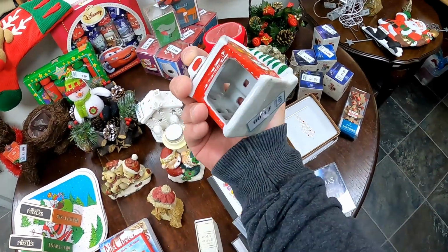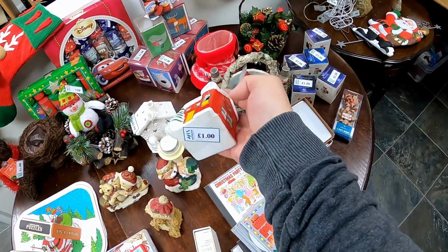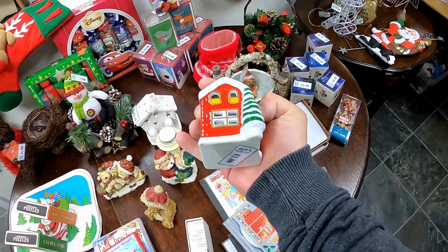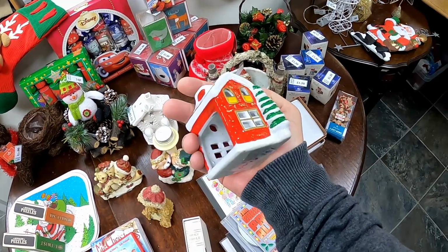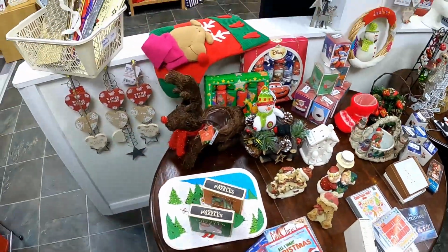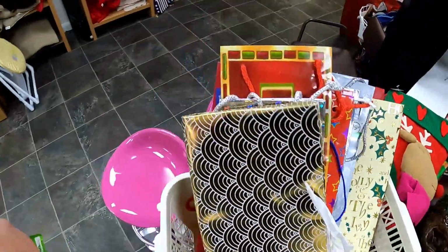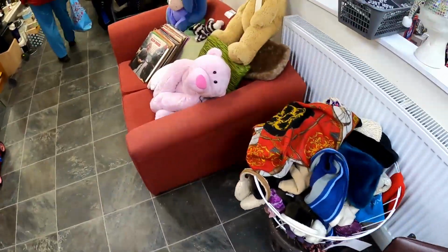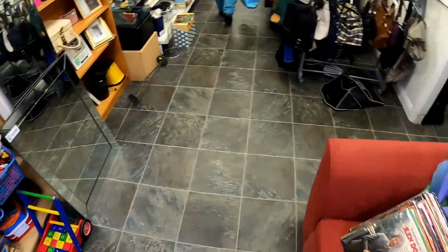And this, I picked this up. It was only £1. I probably could have made a little bit of money from it, but I actually ended up putting it back in a few minutes' time. Just a little candle, like a tea light holder. If it was a branded one, it might have done okay.